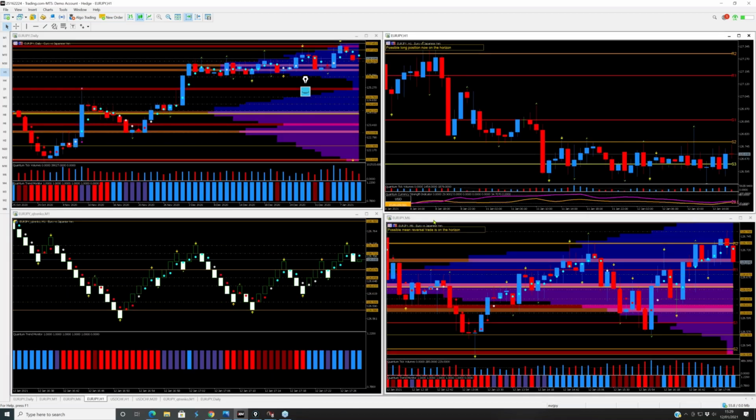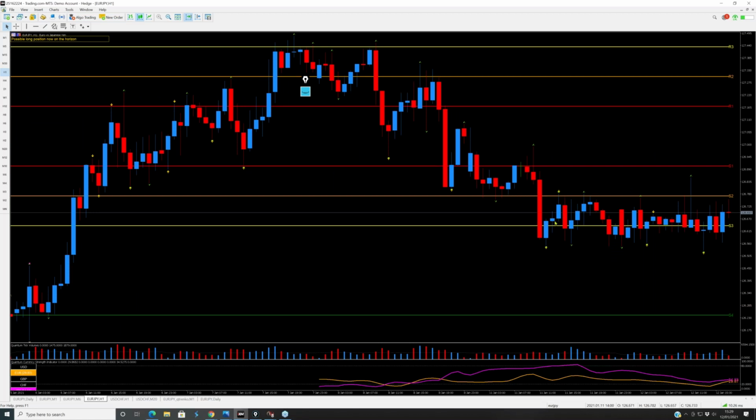euro-yen. This has possibly been the most frustrating pair for me personally today, but what I did, I just walked away from it in the end. This is the hourly chart for the euro-yen, and it has been in this congestion since yesterday. What happens on something like the hourly chart is that on the faster charts, there's an awful lot of choppiness.